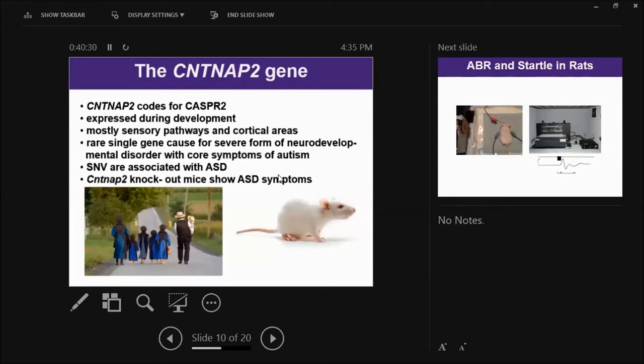This is a rare, single gene cause, so it is rare. A double homozygous knockout is really rare. And it's no coincidence that it appears in Amish people. But again, single nucleotide variants are associated with it as well.